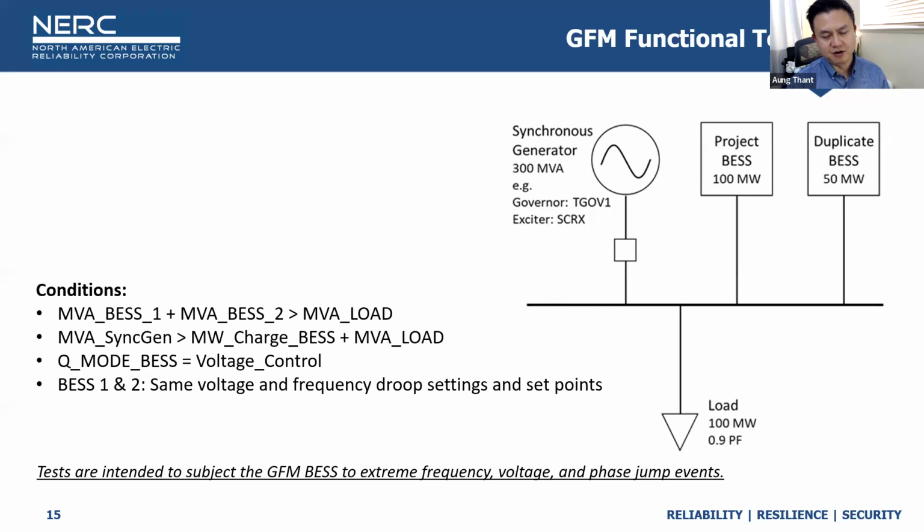So first of all, you can see there's a synchronous generator. It's about 3 times the project BESS. Then you have a project battery energy storage system, and there's a duplicate of that model, which will be half rated. And then there's a load, and the load will be matching the BESS. And I think I should discuss why here in this slide. Obviously the test is going to involve, you can guess it, taking out that synchronous generator and leaving the 2 battery systems in an islanded situation with the load. And what we'll be looking for is, did it survive that disconnection, and did it maintain stability afterwards, right? So that would be our test.